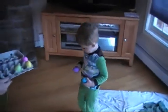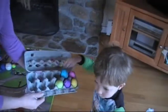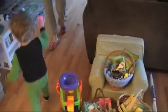Whoa, look at you. Mommy, I found some. Let's see. Hi. Go downstairs. Oh. An egg! There's an egg! Mom, I found an egg! Wow. Is there any more down there?